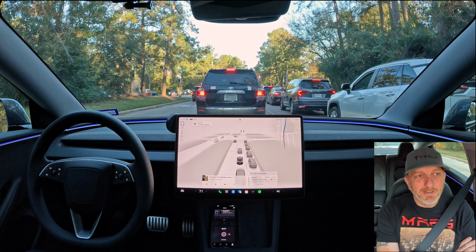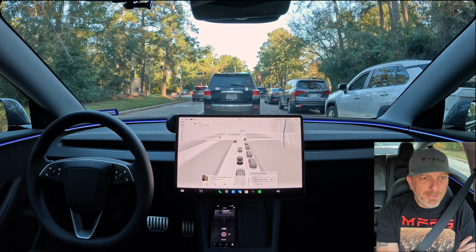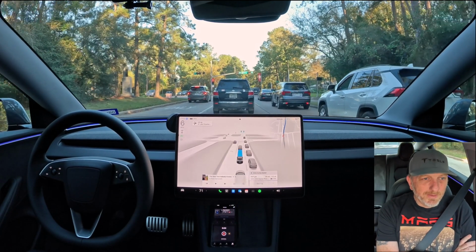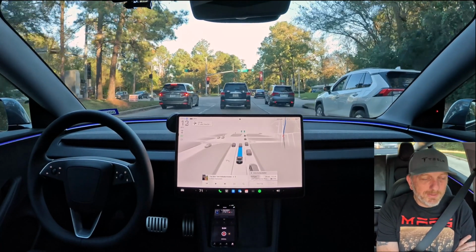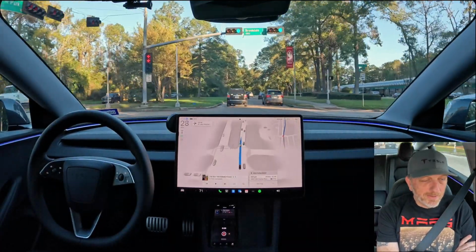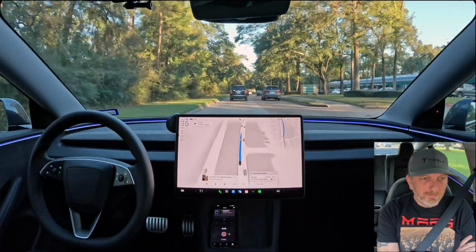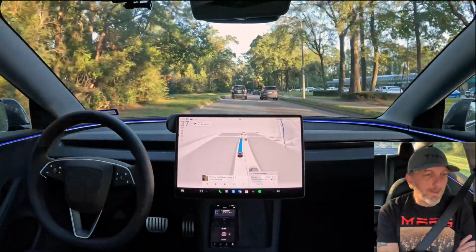It's so like what I've noticed on 12.5.6.3, which is the version I'm currently on, is about 95% of the time, and especially on the highways, it is just really good about picking the right speed to go at. I mean, doggone near perfect.